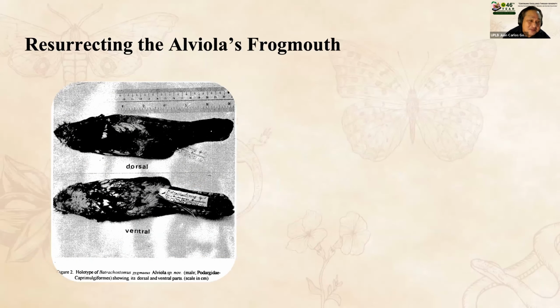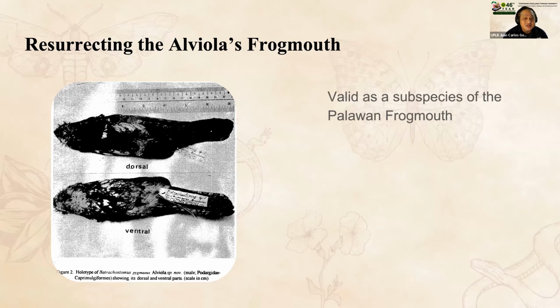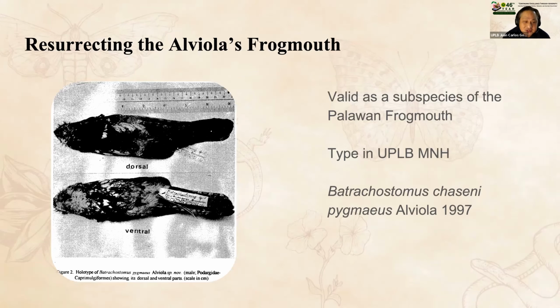And last but not the least, there is a species, a taxa, that was described by our very own, the late Pedro Alviola, who described Batrachostomus pygmaeus from a specimen that was collected in Palawan. And the holotype, of course, is at the Museum of Natural History. Although it was subsumed under the Palawan frogmouth, looking into the description, I think it is considerably smaller as a population around the Calamianes, and should be recognized as a valid subspecies of the Palawan frogmouth. Again, the type is here at the Museum of Natural History, and hopefully we could resurrect this as a valid taxon, Batrachostomus chabrolii pygmaeus.